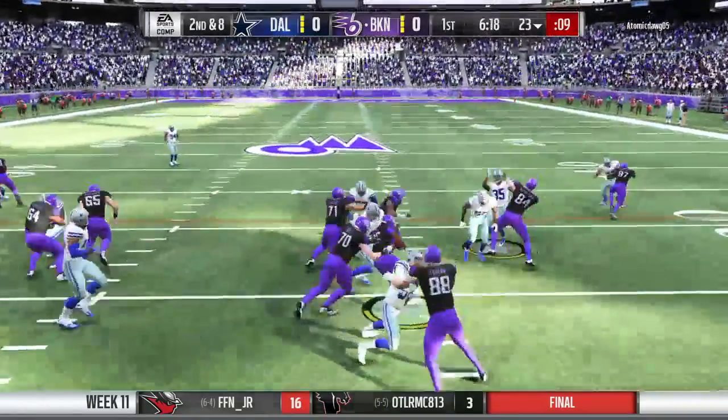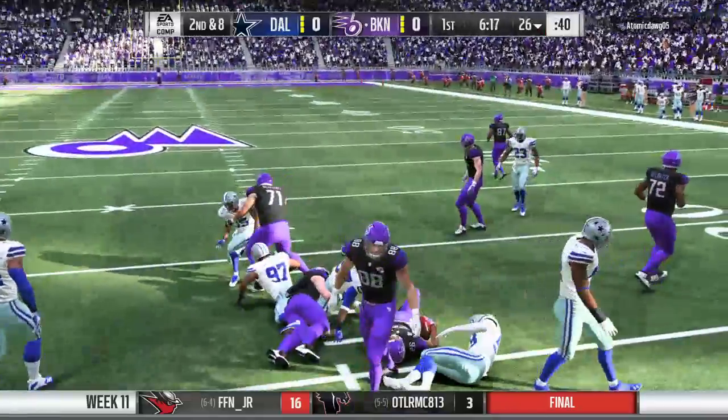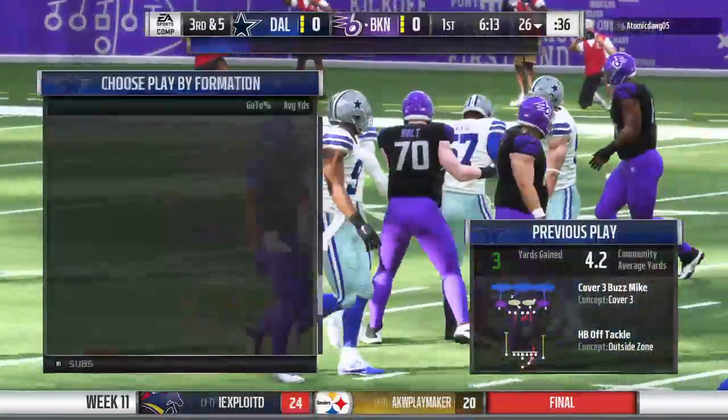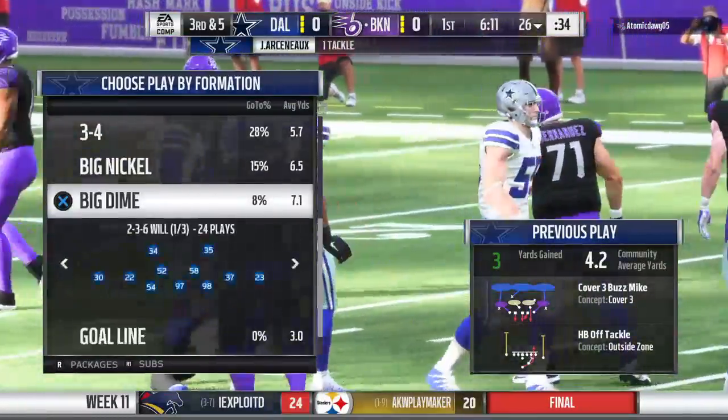On 2nd down, here's Barkley. And he'll get this one up to the 26. Give him 3 on the run there. Now they're looking at a 3rd and about 5.